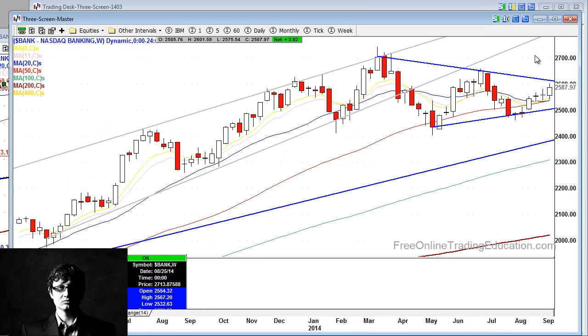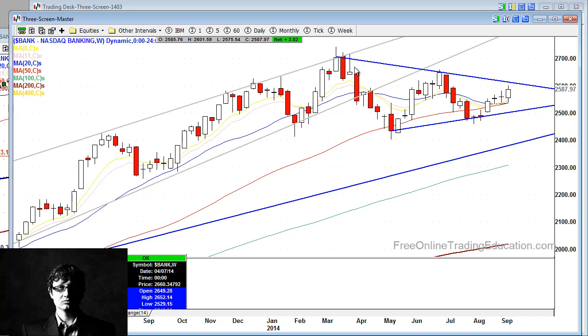The weekly chart here, we're not quite there. Resistance, resistance, still have some more upside potential here. This is a huge bull pennant, so this could get really bullish. Again, this is the banks, biggest index of banks out there on the Nasdaq.